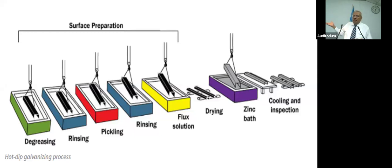So what they are doing is, all these things are made from a 1 millimeter coil. It's a big coil, say 3 meters wide. They take that coil and dip it into the 450 degree centigrade molten zinc tank, but they just put it in and take it out. They don't keep it for a long time because the plate will get warped. So that is not called galvanizing, that is called pre-galvanizing.